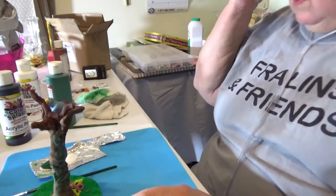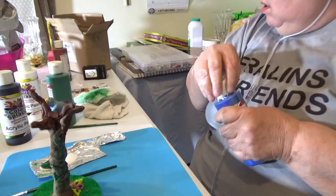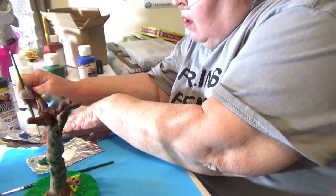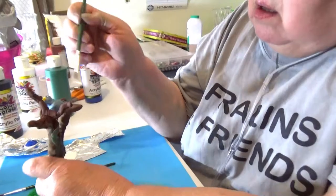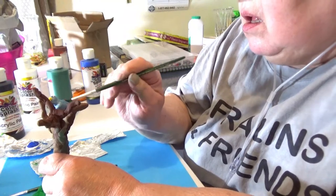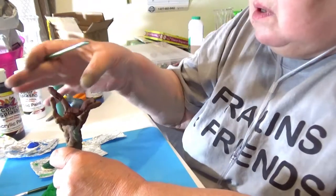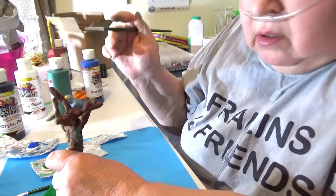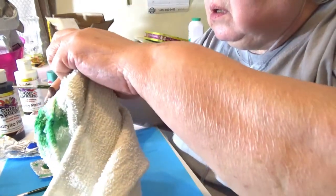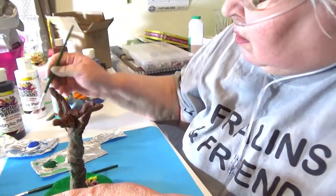Okay. I think I'll go with the blue. All I'm doing here is putting some darker blue on the wings and on the tail feathers. And yeah, I got a little there that I didn't want, but it's not going to hurt him. I just want to get most of it off, so that it gives a little more emphasis to those parts.